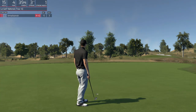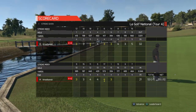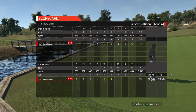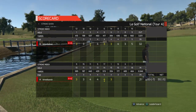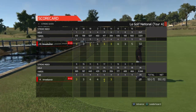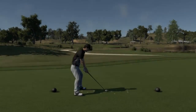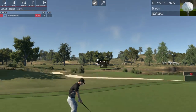That is stroke index 1, but playing at 350 yards, it is not stroke index 1, and with very little wind. I would imagine with wind and that narrow landing area, that hole can prove to be very difficult. So 3 holes to finish. Looks like we've got stroke index 13 here.